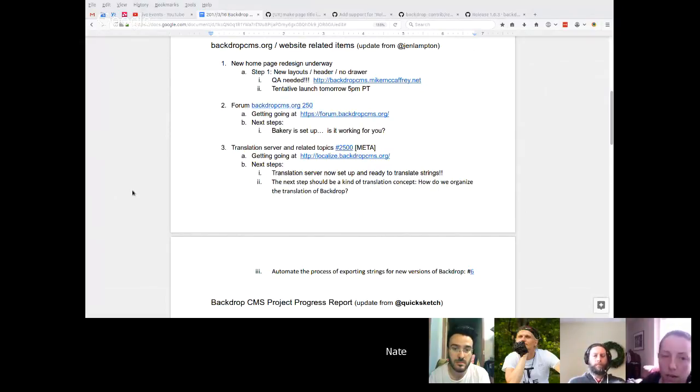But that means that we need help QAing. So I put a link in the agenda to backdropcms.microcapread.net. If anyone has any time today who can help click through pages and just make sure everything looks sort of fine, that's what we're looking for a launch tomorrow. So definitely need people to help there.